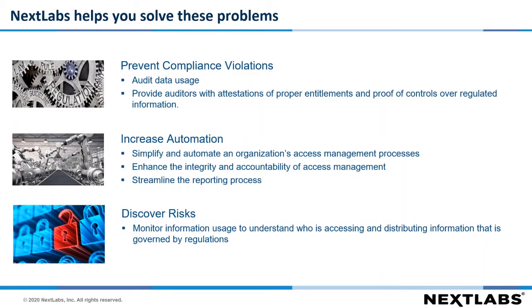So that sets the stage for where NextLabs comes into play. First off, NextLabs helps keep you out of trouble on the compliance front by auditing data usage and providing all the necessary logging and reporting to keep the auditors happy. At the end of the day, NextLabs helps prevent compliance violations. And increasing automation is a powerful way to streamline your compliance management programs. Doing so, you are able to decrease the cost of management dramatically. Finally, as I alluded to on the previous slide, security will still be top of mind even as we work remotely. Being able to discover risks and remediate them proactively will go a long way to keep your data safe and stay in compliance with applicable regulations.